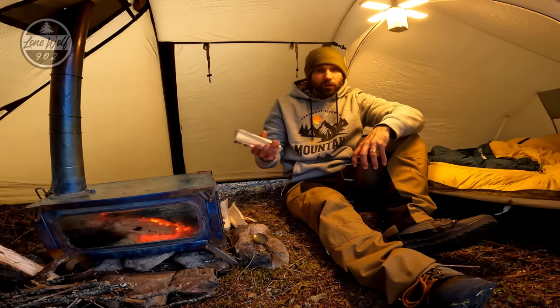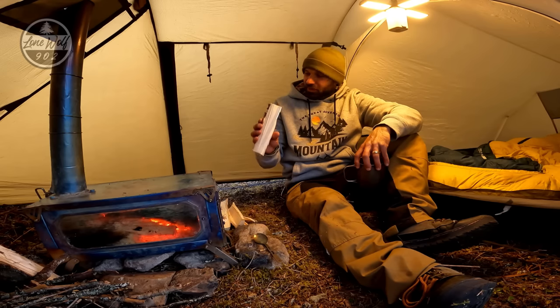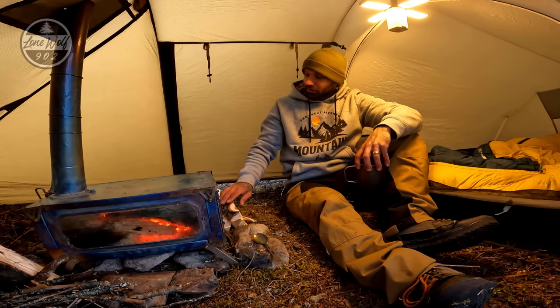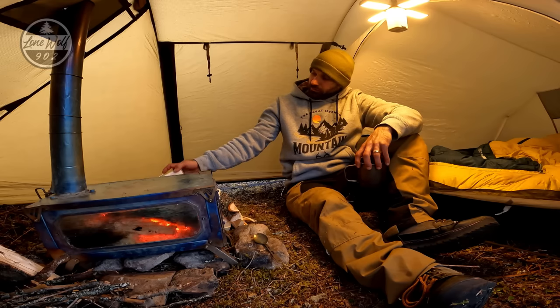I do believe this is going to be one of the last hot tent trips of the season. I know I say that every year and then we usually just squeeze three or four more in, but I have enough firewood for the evening, and that's usually a good sign that you're going to be burning a stove late into the night that is still cold in the season to go hot tenting. So hopefully I didn't overdo it this time.